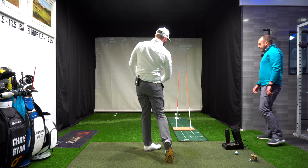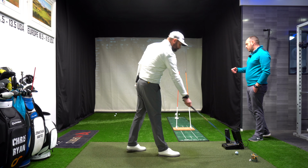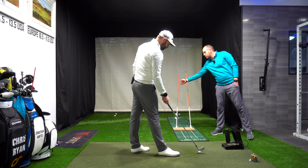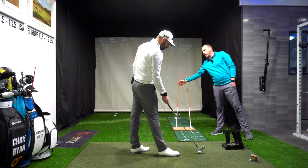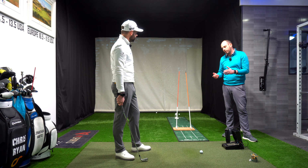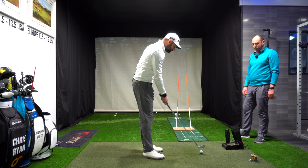Good. Now you might even want your mates on the range, or if you can get your camera behind to look at that. It obviously started between the gate. It was slightly closer to the left-hand stick than the right-hand stick, but hit a number of shots and see how many you can start between the gate. If you're getting 20 out of 20, I would suggest you make that a little bit tougher, a little bit tighter. But that was great. Hit me one more there.